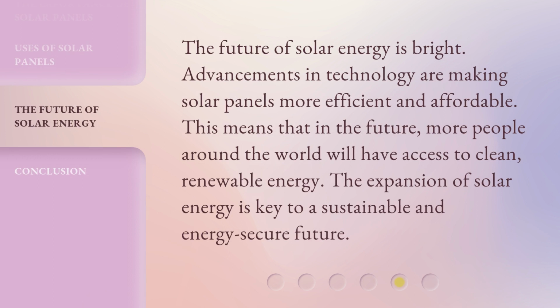The future of solar energy is bright. Advancements in technology are making solar panels more efficient and affordable. This means that in the future, more people around the world will have access to clean, renewable energy. The expansion of solar energy is key to a sustainable and energy-secure future.